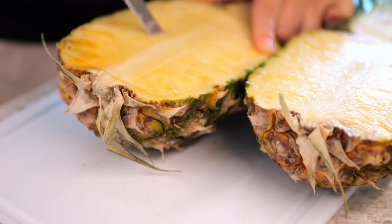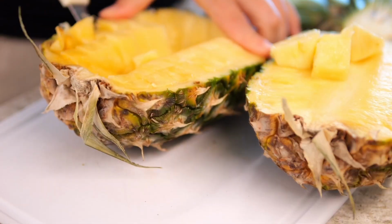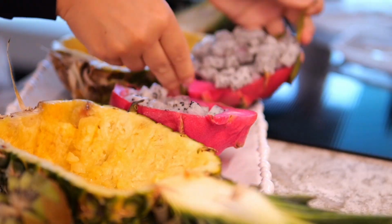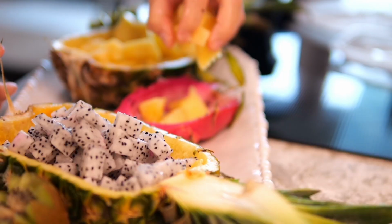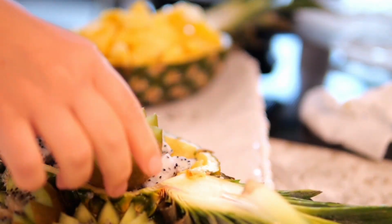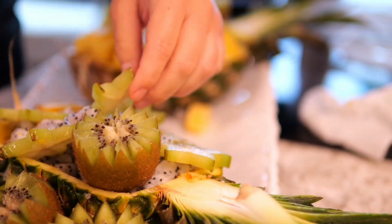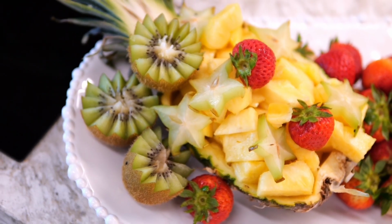I've been trying to make a fruit tray with all the fruit I have on board every single morning for breakfast. This morning, I have a whole pineapple that I want to use as a vessel. So on this fruit platter, I have dragon fruit, kiwi, strawberries, starfruit, and pineapple. I couldn't figure out how exactly I wanted it to look, so there was a lot of rearranging going on. But I think it turned out beautiful.